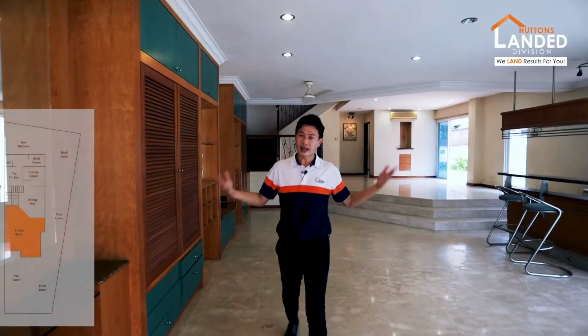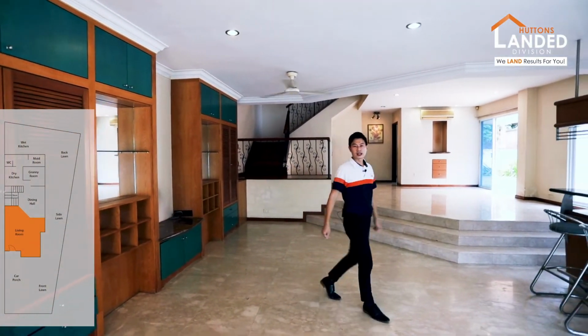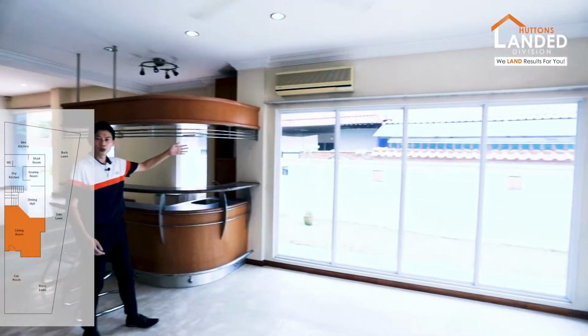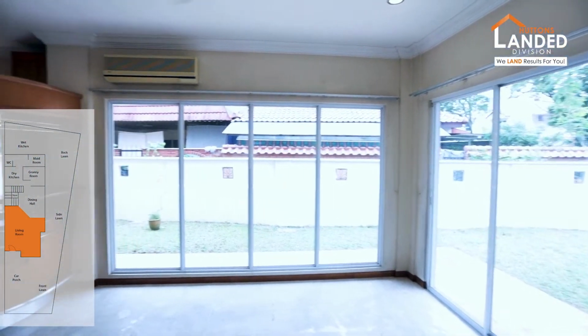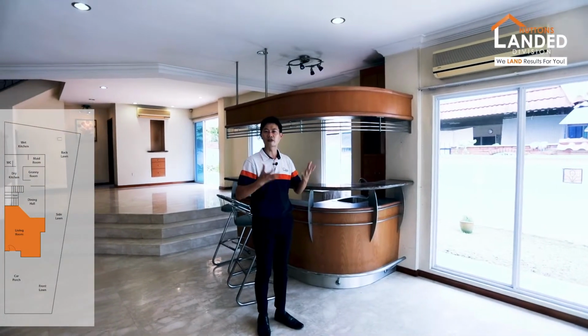Once you step inside the house, you are greeted by this wide 6.5 to 7 meter living hall. And as you can see from this side, we have a 7-panel sliding glass door where you can see through to the garden from inside. It brings the outdoor to indoor, and it also draws a lot of natural light to the living hall. It brightens the whole living space.